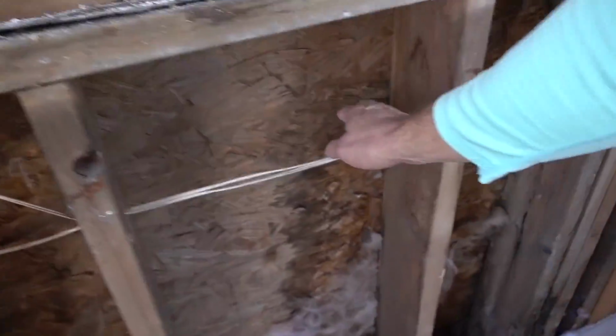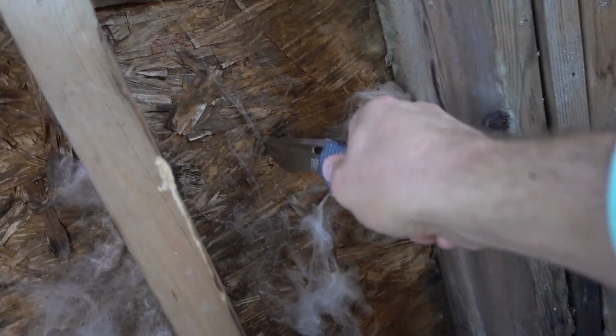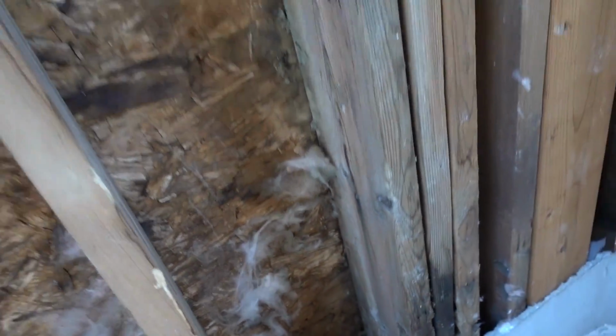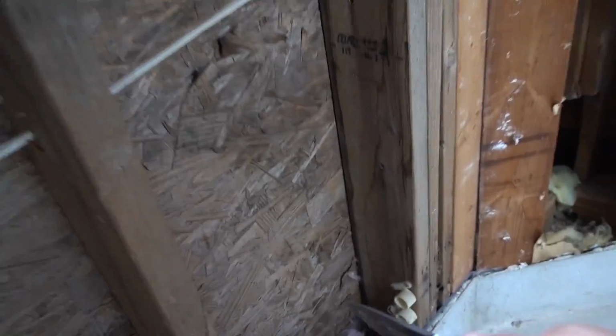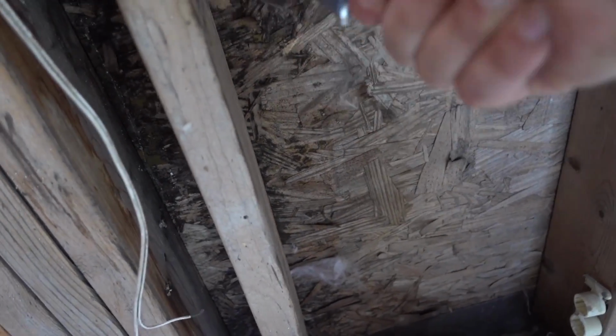There's rock on the outside of all this. And so this stuff, we're probably going to have to bust the rock off. Let me just see how, oh yeah. See how soft this is? You can just shove that skiff knife right in there. That's not good. It should be nice and hard, like that. That's what it should be. Over here, getting a little soft there.